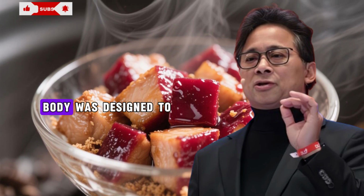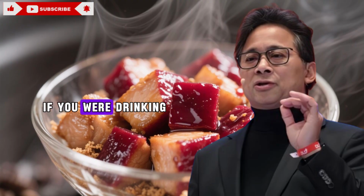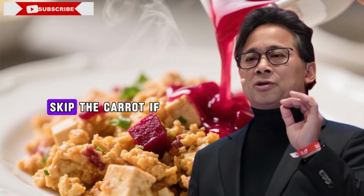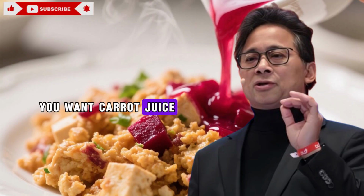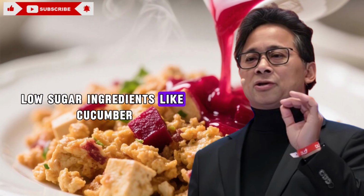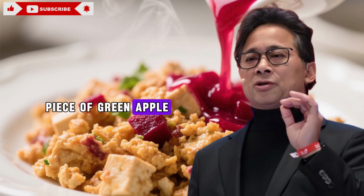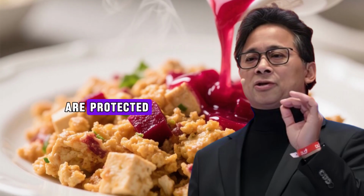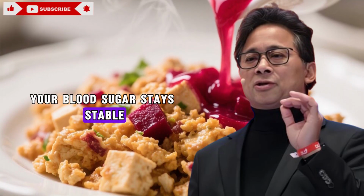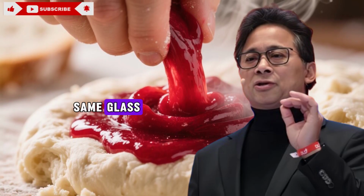This is more than the body was designed to handle at once. A safer approach is simple. If you are drinking beet juice today, skip the carrot. If you want carrot juice, enjoy it alone or blend it with low oxalate, low sugar ingredients like cucumber, celery, or a small piece of green apple. This way, your kidneys are protected, your blood sugar stays stable, and you can enjoy the nutritional power of both roots, just not in the same glass.